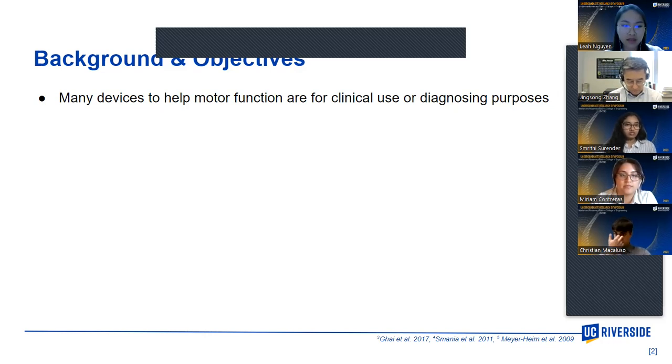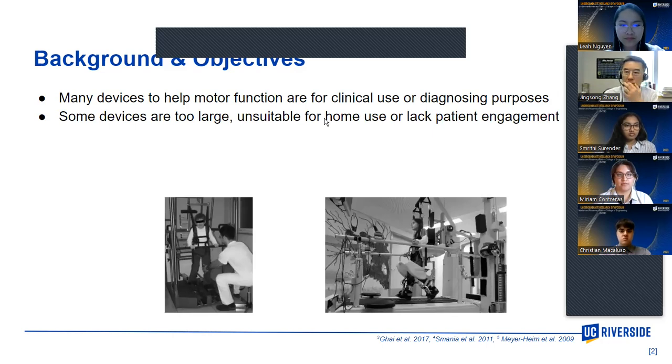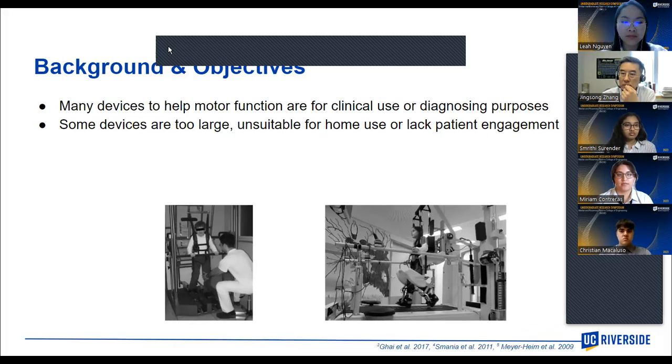their development. And at the moment, many devices to assist or rehabilitate motor functions are designed for use only in the clinical setting or are very expensive. For these reasons, rehabilitation devices can be inaccessible to many patients who need them but cannot afford them or are unable to go to a clinic. Some devices are unsuitable for home use or lack patient engagement. At-home rehabilitation devices are important as they allow for more convenience and comfort than a clinical setting, and may even be more engaging or motivating for the patient.